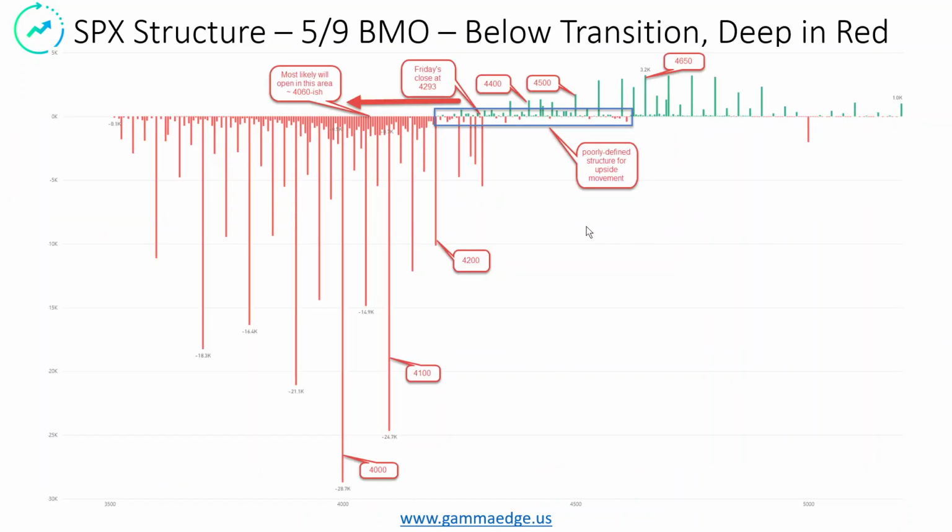Taking a look at the SPX structure here, just terrible in general. We're deep in the red. We closed here Friday. We're probably going to open this area today. Down here, 4,000 is the major line in the sand to the downside. You can see a lot of red lines to get through. Poorly defined structure in general, back and forth, back and forth, all the way through. We're not advancing anytime soon.